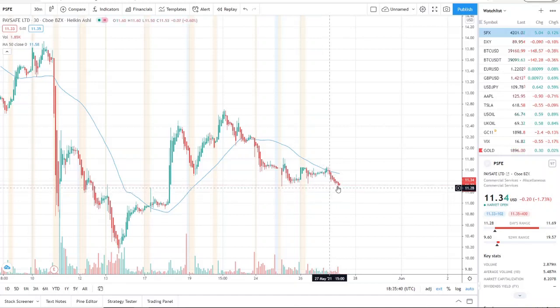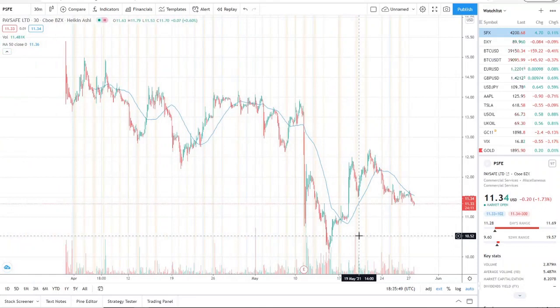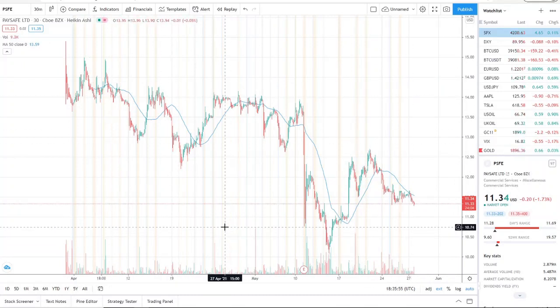This is not financial advice. I'm just here to share with you guys and enlighten you guys on opportunities that are presenting themselves in the market. And this is definitely a stock that you want to do more research and due diligence on to understand moving forward how big of an opportunity this is and where it sits.